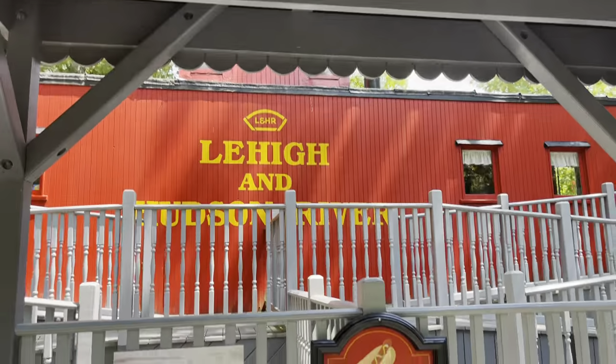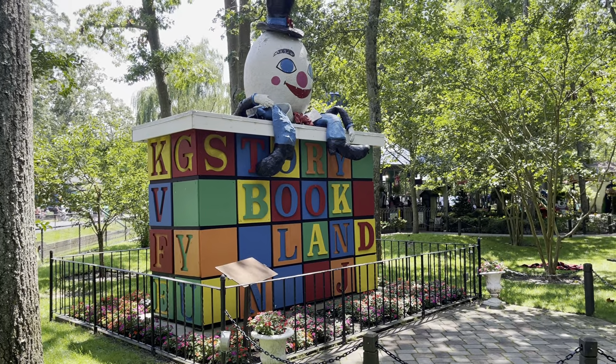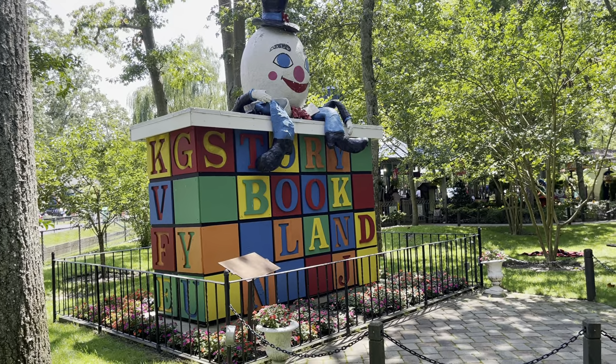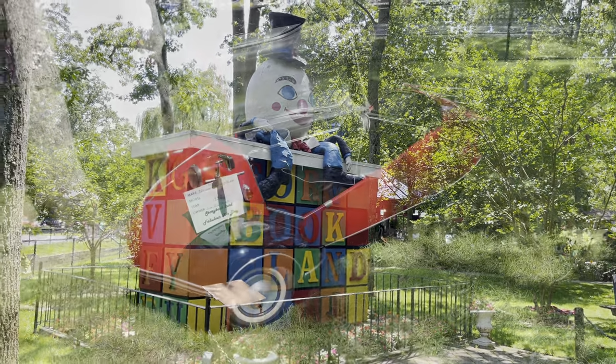This train car serves food. We just walked past this cute little kid. He was like, where's the train? He looked really angry. It's funny. Humpty Dumpty. I don't know, man. It looks like he's seen some better days.